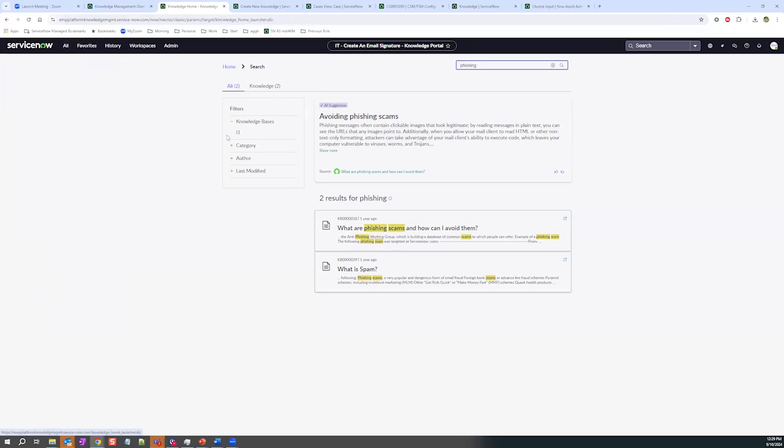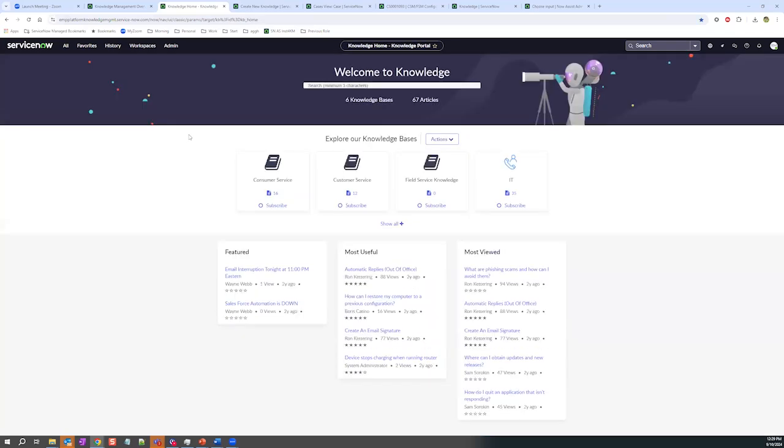The knowledge portal is the default post Washington. If you turn on AI search, it gives you the ability to leverage your AI search here. Some common questions we've been getting about this are, hey, we've been using the V3 portal for a while. Can we do a lot of the same stuff that we're doing in that portal with the knowledge service portal? And the answer is yes.